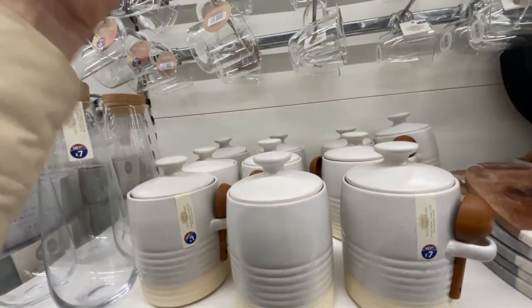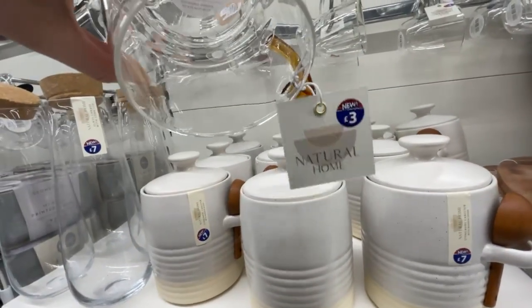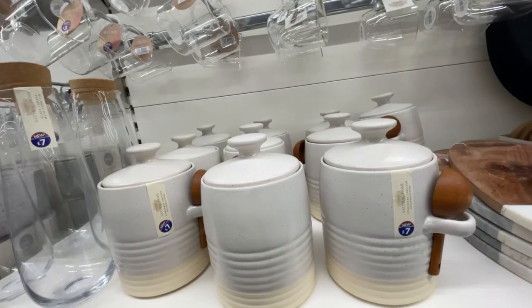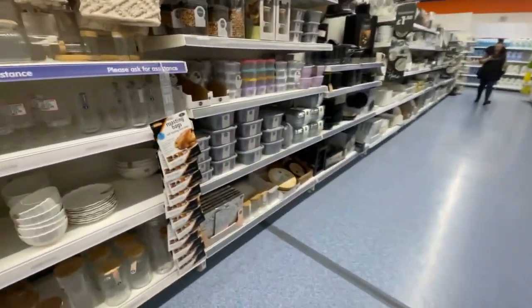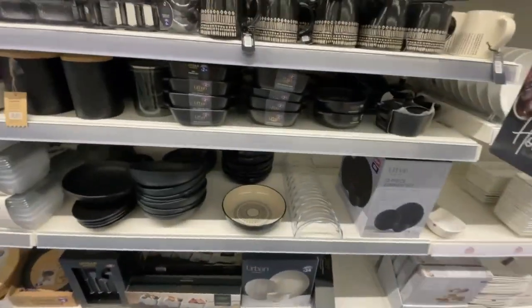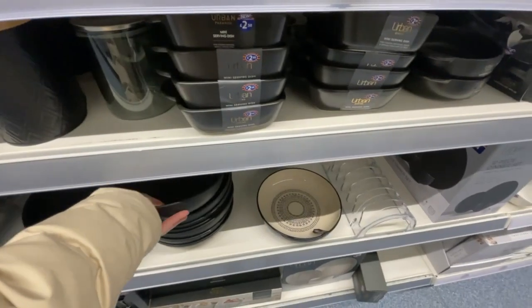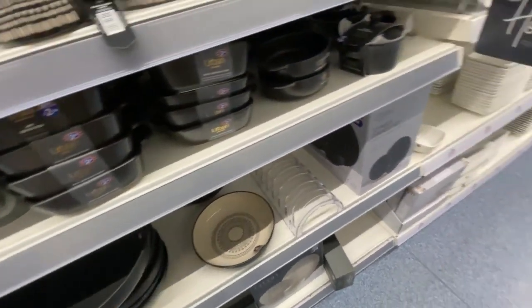And I really wanted to get this glass. I think if you're a coffee lover, I would absolutely love that, and it's £3. So I think when we finally get our renovation done, I'm going to come back for those glasses for our coffee area. Again, just more of the same. Love these black pasta bowls.